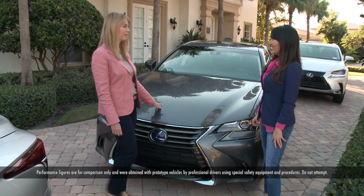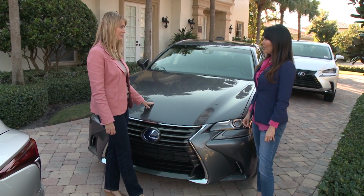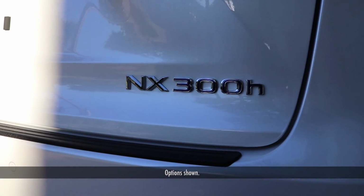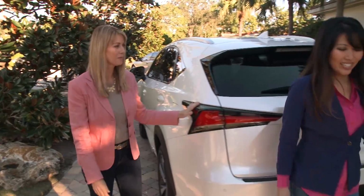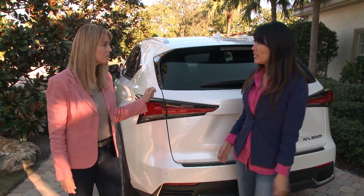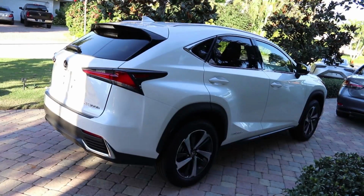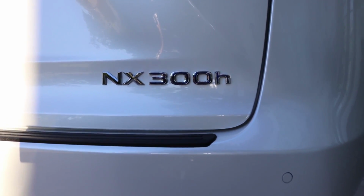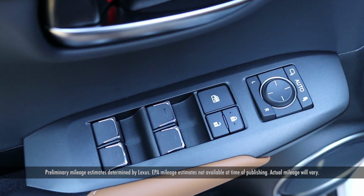I would think this would be a great family car. It is. It's great for families. Yeah. Do you want to go take a look at the NX300H? Of course I do. Now, is this the newest SUV? So this technically is not the newest SUV, but this was the newest introduced to the lineup in 2015. Okay. So it's a compact crossover. It's called the NX, and it stands for Nimble Crossover, so it's really fun to drive, really great handling, and it averages 33 miles per gallon in the city.